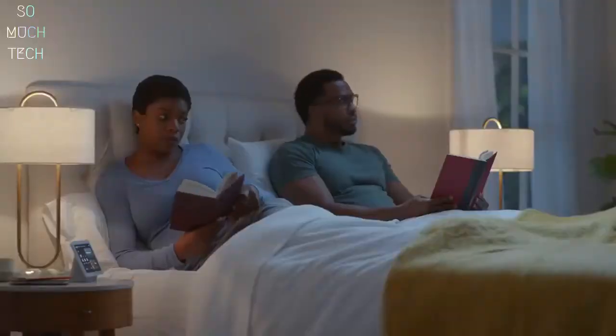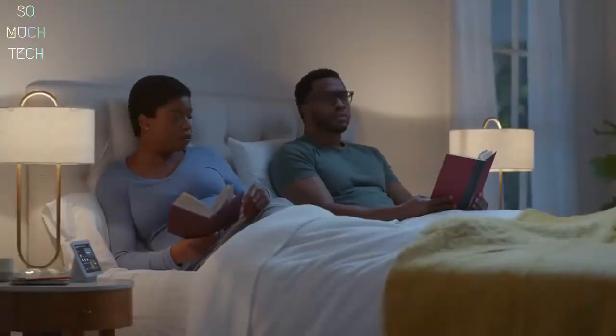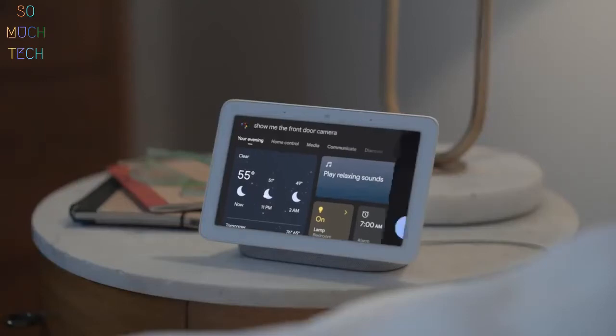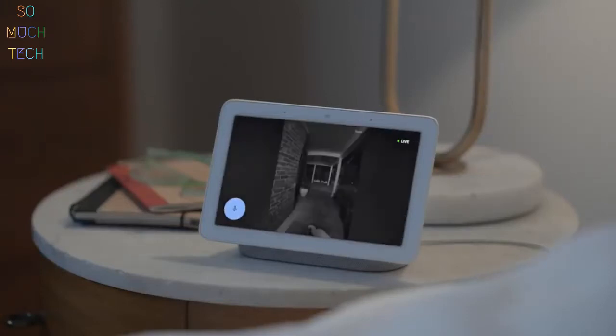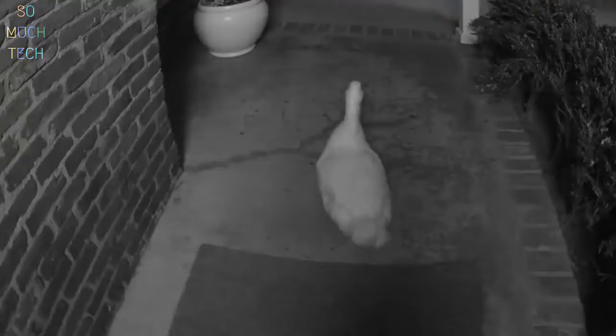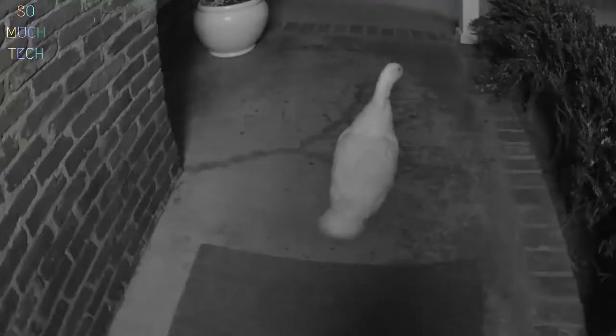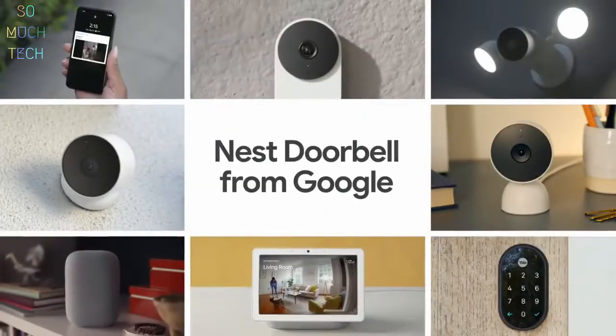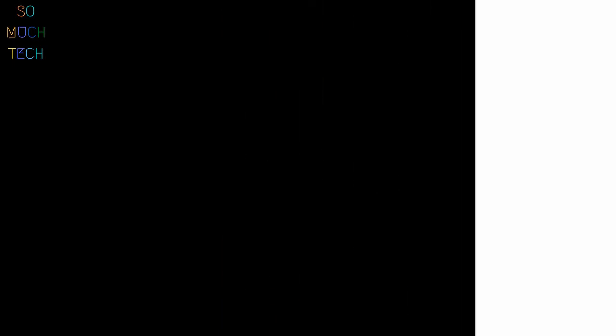Okay, let's say it's late, and you hear a noise outside. Hey Google, show me the front door camera. Now you can check in from bed and get a clear picture with night vision. I guess somebody found the dog door. Just tap in to say, Edgar, stay. Good duck. So yeah, keep an eye on your door from anywhere. That's the battery-powered Nest doorbell from Google.